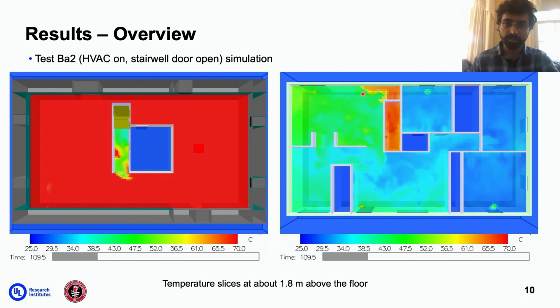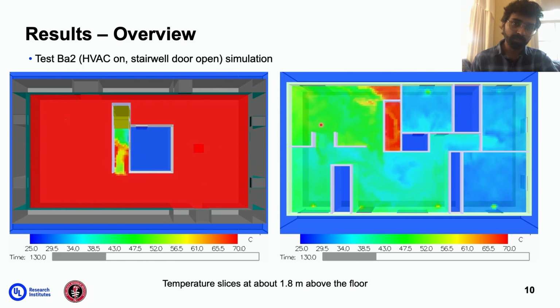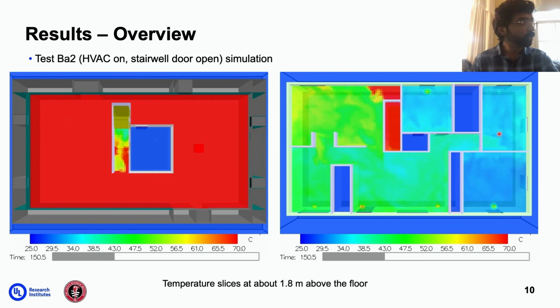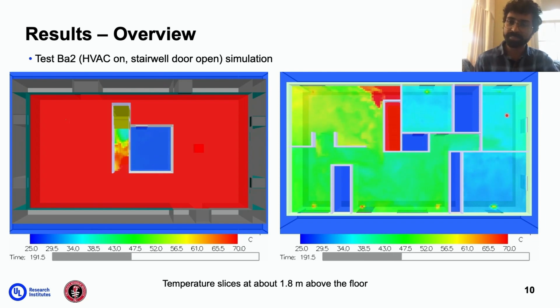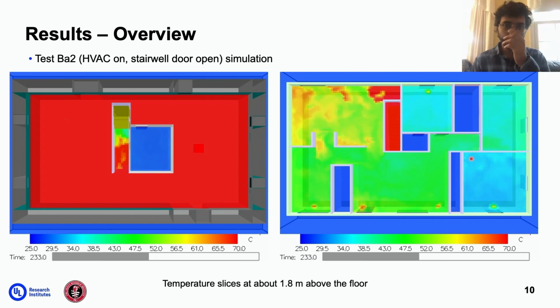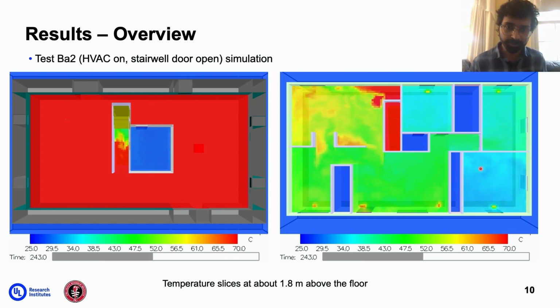And as you can see on the first floor plot, the gases are flowing, due to buoyancy-induced flow, mostly into bedroom 2, which is the open bedroom. In this case, bedroom 2 has slightly higher temperatures than bedroom 1 and bedroom 3, where the door was closed.